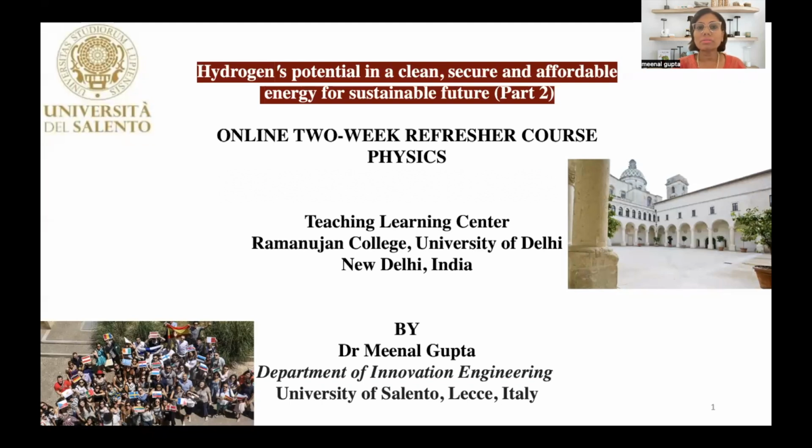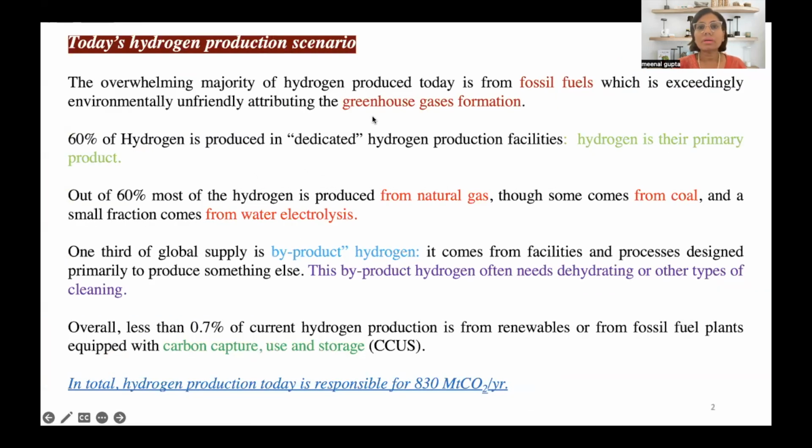Let's start the second part of my presentation on the topic hydrogen's potential in a clean, secure and affordable energy for sustainable future. In the first part, we have seen the scenario of hydrogen nowadays. And in this second part, we are going to focus on the hydrogen production scenario, as well as we will see a few of the existing hydrogen production methods in terms of their advantages and disadvantages and existing technology.